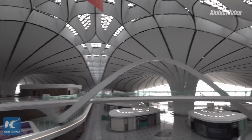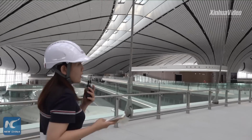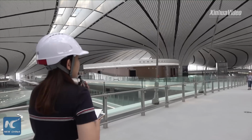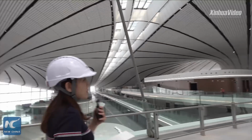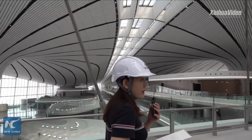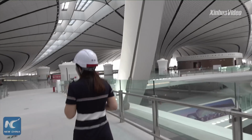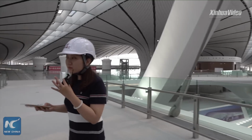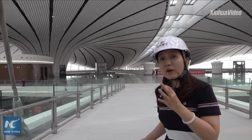And as we can see, the airport is a huge one, and when you come to a huge airport, there is always the same problem, because it's too big to walk through. And sometimes your boarding gates may be very far away from you. So in order to avoid that, this airport has a design maybe just like your hand.